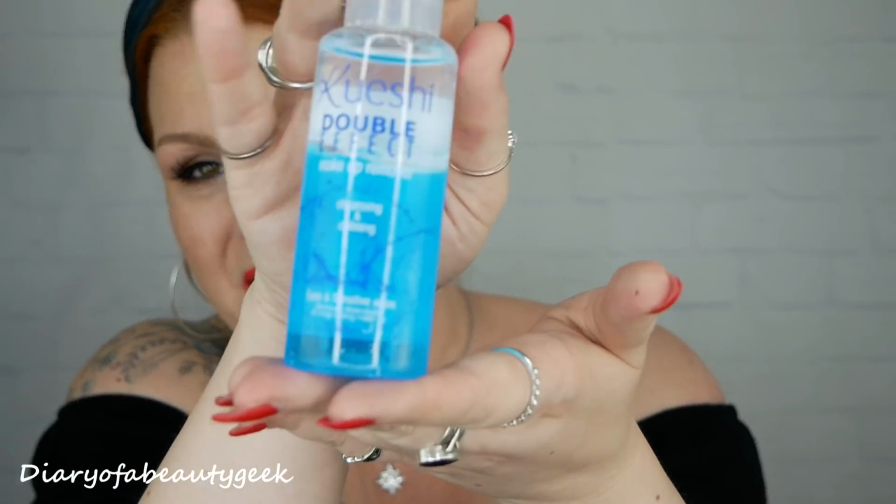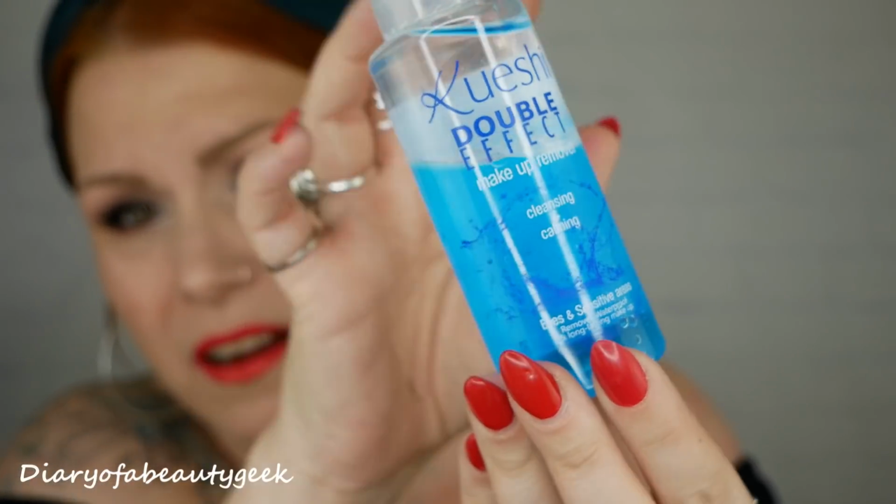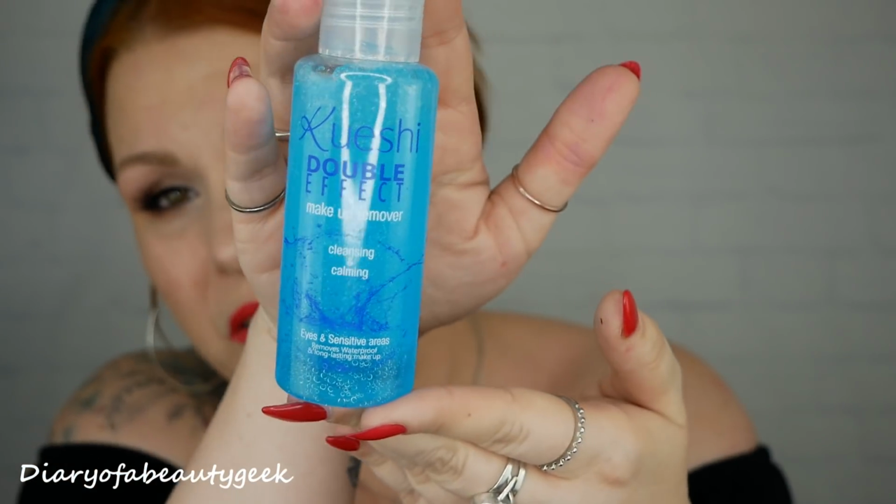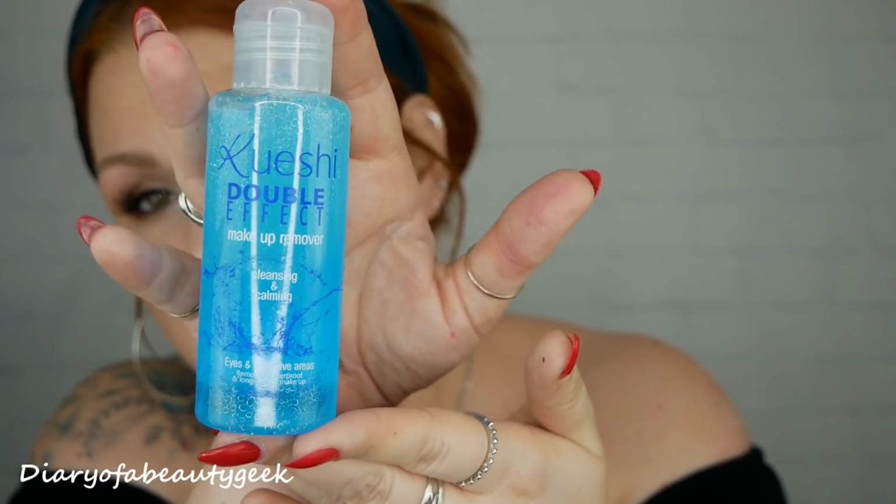And lastly, we've got something which I've had before, and this is a Caudalie. I think I didn't say it right then either. This is a double effect makeup remover, cleansing and calming, and it's for eyes and sensitive areas. It removes waterproof and long-lasting makeup. And we've got 100 mils here. Look at this bottle. Isn't that cool? You give it a good old shake. It just mixes it all up. Now, in all honesty, I can't remember what it's like. Oh, that's bad, isn't it? That is bad.